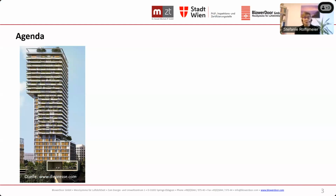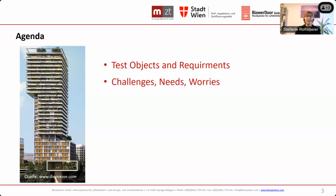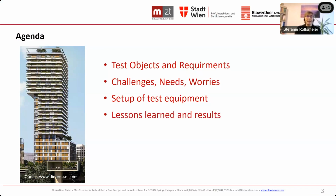What I will show you today is the test objects and the requirements that they have, our challenges, needs, and worries that we have before and during the test, idea of the setup of the test equipment, lessons that we learned and the test results, and I will give a summary at the end.